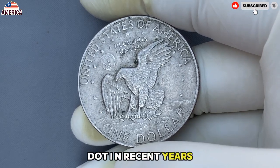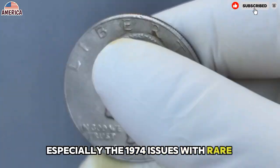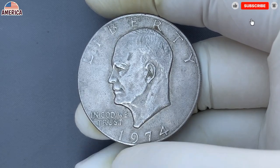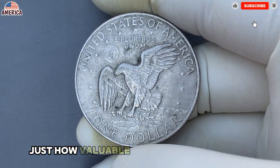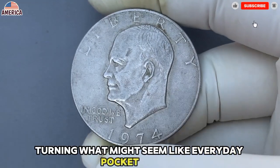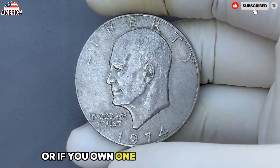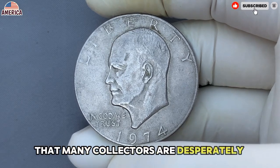In recent years, the market for Eisenhower dollars, especially the 1974 issues with rare reverses and errors, has seen a surge in interest. Auction houses and private collectors are actively bidding on these coins, driving prices higher as demand grows. This trend highlights just how valuable and collectible these coins have become, turning what might seem like everyday pocket change into prized pieces of history. If you've ever come across a 1974 Eisenhower dollar, or if you own one, take a closer look. You could be holding a rare treasure that many collectors are desperately searching for.